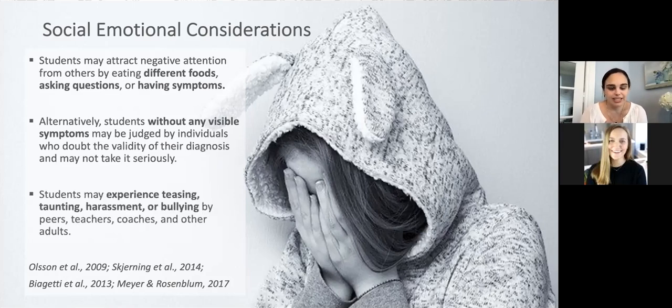These kids experience teasing, taunting, harassing, and bullying by their peers, their teachers, their coaches, and other adults. And what we've really seen is that the bulk of the teasing really happens from other adults, not necessarily the kids that they are around, but by the parents of other kids, by teachers, by a food service professional who doesn't want to have to provide the gluten-free food. And so the fact that you're here today learning is really, really important. And it says a lot about the type of individual you are, that you're willing to work with these kids to help them have a really wonderful experience at school.